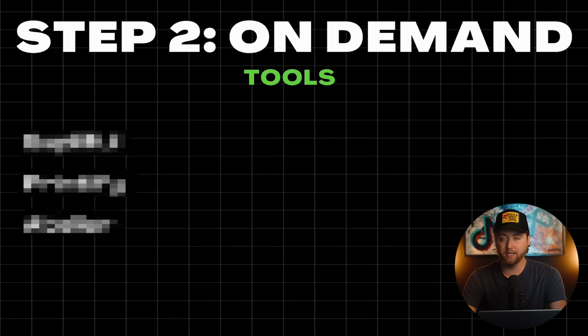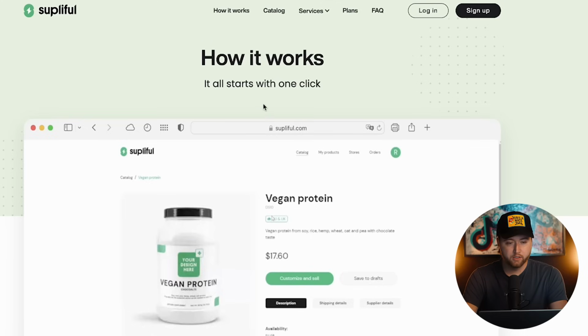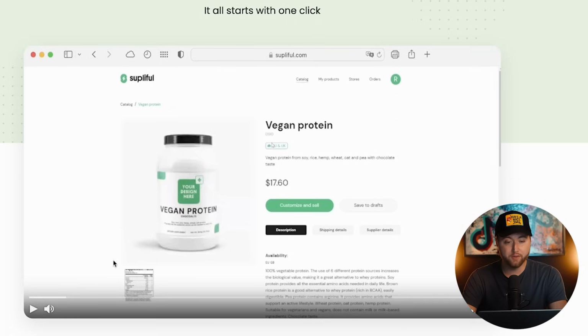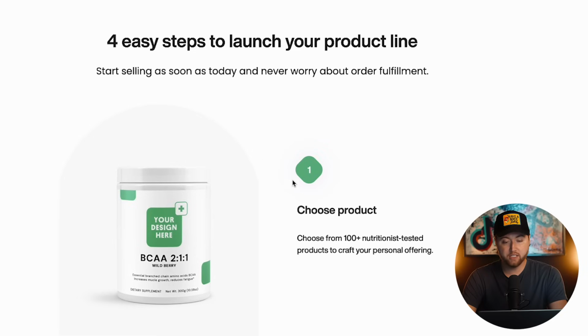If I was to get started in e-commerce, I'd want to do it to where I wouldn't have to spend a lot of money on inventory. So there's a tool called Suppliful, and this is going to be the tool we use for supplements. So here we are on Suppliful's website, and as you can see, you can get your very own supplement made. And just to show you what this looks like, the first step is to choose your product.